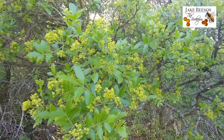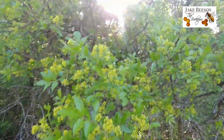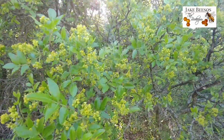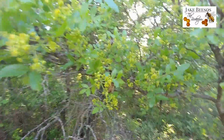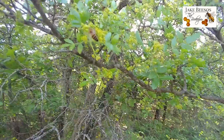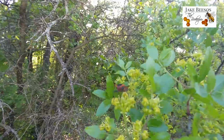And I can't remember if there's actual flowers. There might not be. But like I said, the bees love this stuff. And not only the bees, everything likes this stuff. I mean, there's 2 bees there, right? Yeah, one up there, one here. There's a weird creature there.